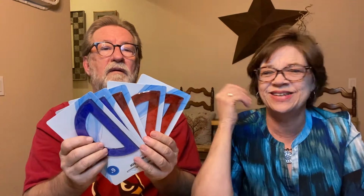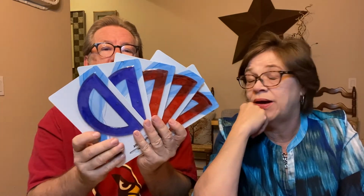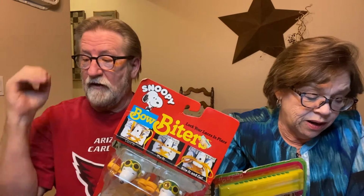I'll either give them to one of the grands or give them back to Goodwill. I'll just redonate it. And these too, I might just give to a school. There are four or five of them. A protractor, still in the package, from Office Max. I don't know if they even use protractors in school anymore. Two blue ones. There were two things we couldn't use, but two things that I can sell will more than pay for that bag. About $30 for these two things.